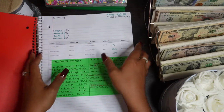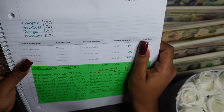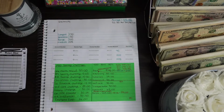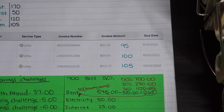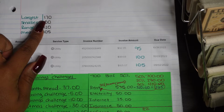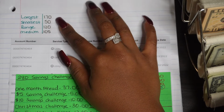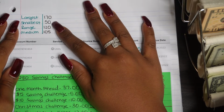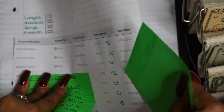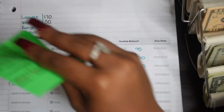So this is something that I wanted to show you guys. This is basically a breakdown of my electricity bill. The largest my electricity bill has been so far for this year is $170. The smallest my bill has been is $50. I literally have these printed out. I'm going to take these off because we're going to use these to stuff our binders today.